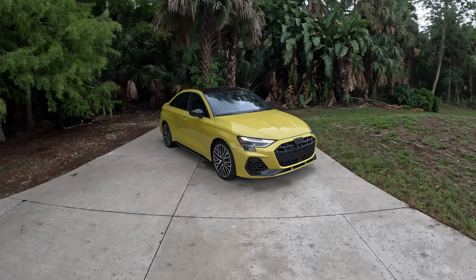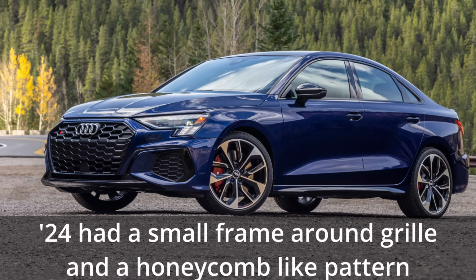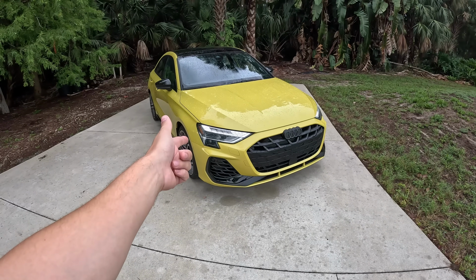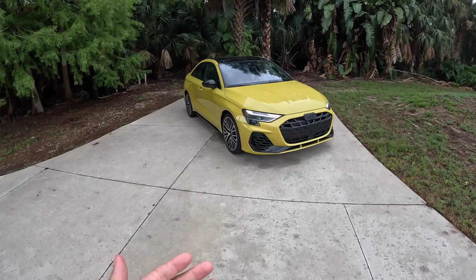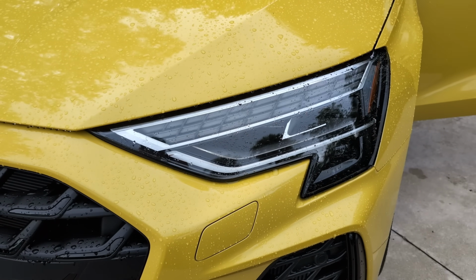All right, so new for 2025. Slightly different styling up front. We have 4 different lighting settings for those daytime running lights. However, I can't get it to switch off of level 1 right now. This is the first setting. I had level 4 set. It's been difficult to switch the daytime running lights, and the car cannot be on either when you switch them, so it won't let you switch them while you're driving, for example.